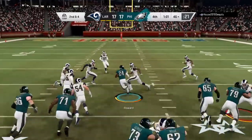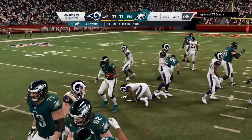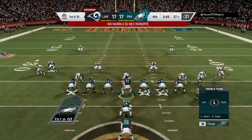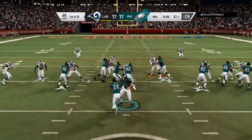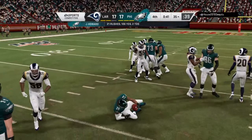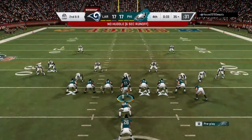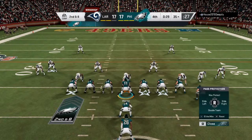On second down, it's Howard, and he'll get it down on the play to the 37. 9 yards to pick up there, and it's a first down. A good run by Jordan Howard, and now another 1st and 10. Looks like he's going to get a couple here on this first down carry, and that'll make it 2nd and 8. 2 yards on the carry there, it'll be 2nd down.